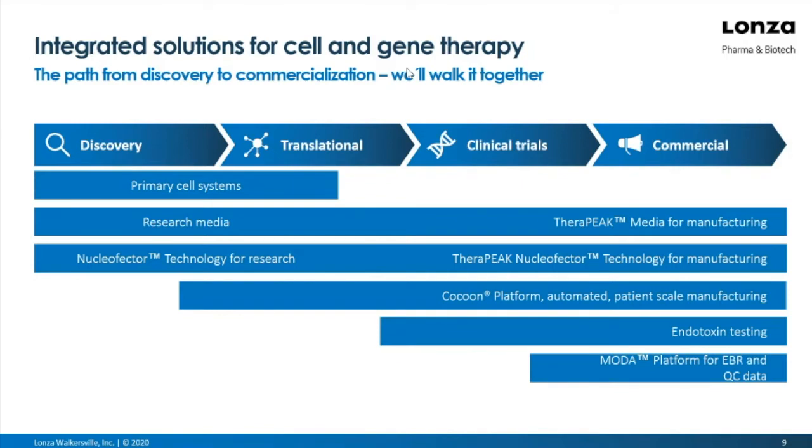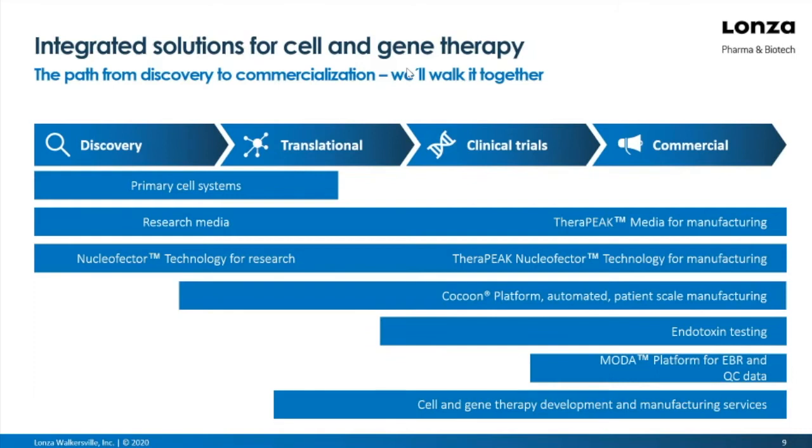But the whole manufacturing or batch record could be tons of paper. So there is an initiative in the industry to go paperless. That's something Lonza is offering, which is the Moda platform for electronic batch records and also digitalizing your QC data.